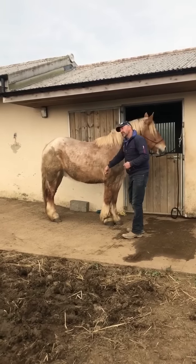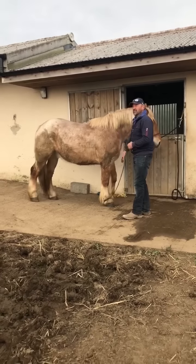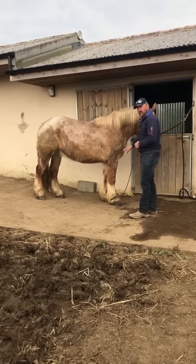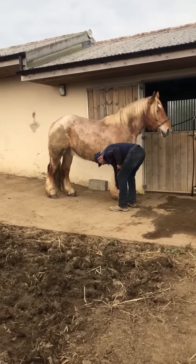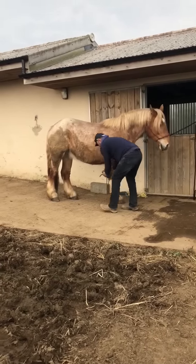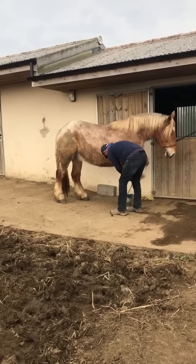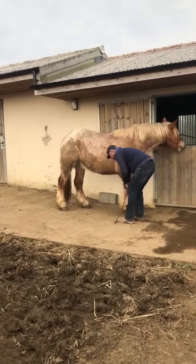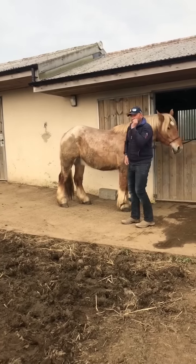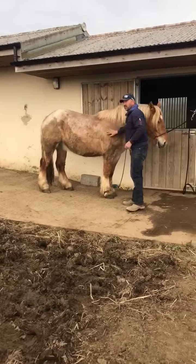But these little breaks in between are where the learning happens, because there's no pressure on me. He accepted. So I run my hand down to the fetlock, get that. Now if he takes it from me, nice and loose. It's the lovely spot. That's the spot that you give it two minutes. Then you can do it from there.